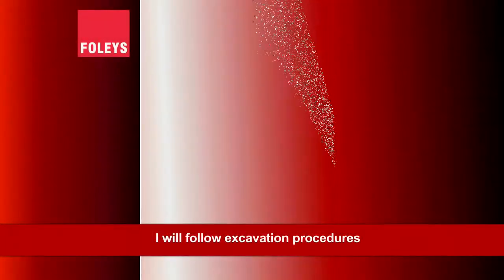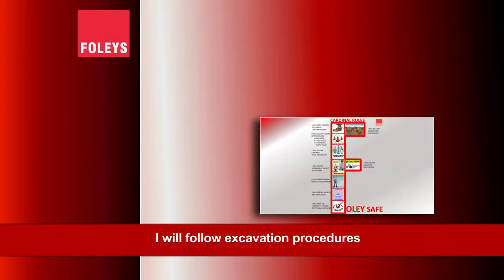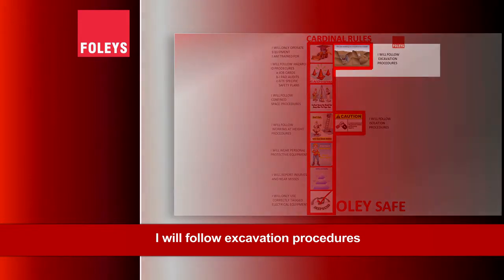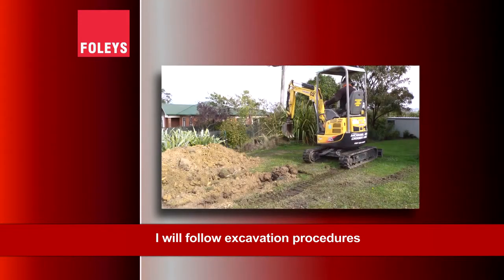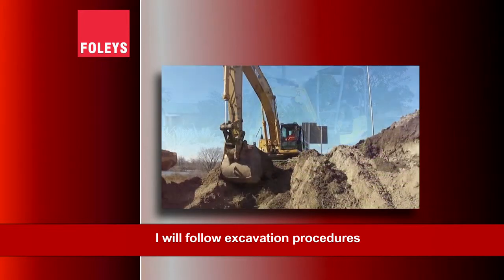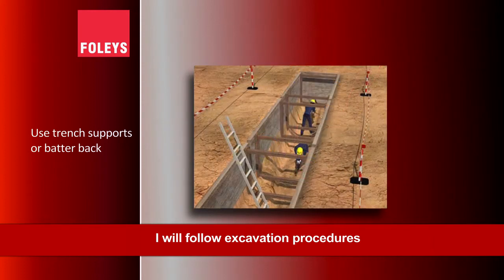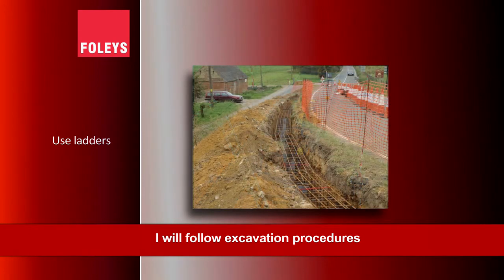I will follow excavation procedures. Excavations present specific risks and must be treated as a unique working environment. The following standards are the minimum standards for excavation work and must be followed at all times. Ensure trench wall safety. Use ladders for access, egress. Do not climb supports. Secure and isolate sites.